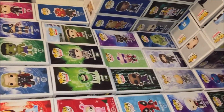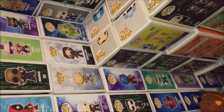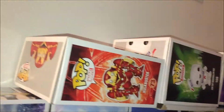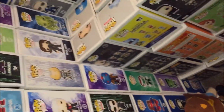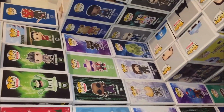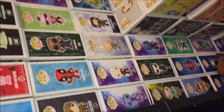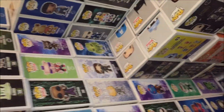Right here in this corner are all of my empty boxes. So these are the boxes that I've collected along with the Pops that I've taken out of the box, and they are here for safekeeping in case I need to travel with them and don't want to damage them. As I mentioned in the first part of this video, I didn't start off by keeping all the boxes, so a lot of my more valuable Pops are out of box and don't have the boxes for them. So, oh well, what are you gonna do?